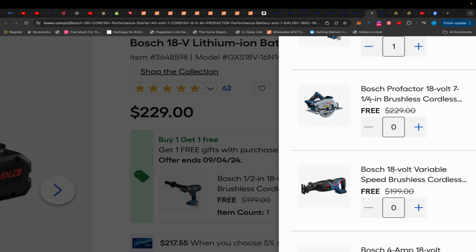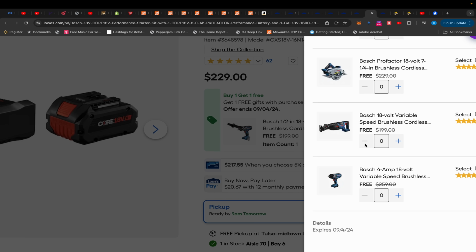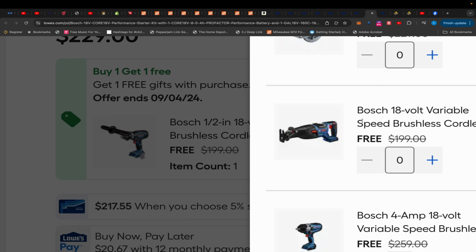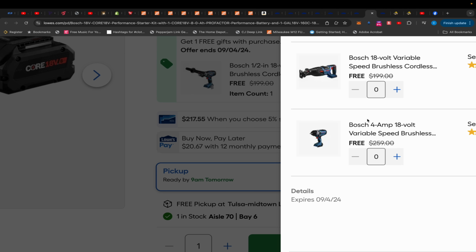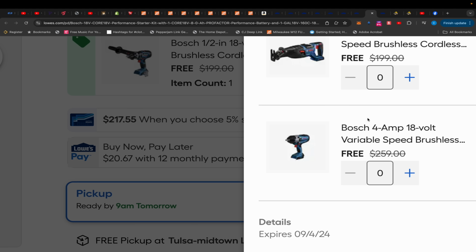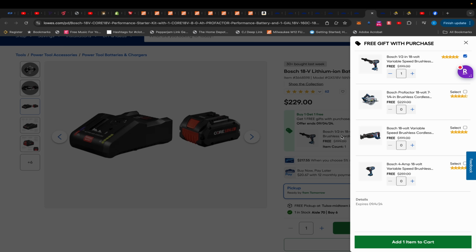You also can choose from the Bosch Pro Factor 7¼ inch circular saw, which is $229 itself, or their very good reciprocating saw with the orbital function, nice rafter hook, modes and all of that. Or they're also very good high torque impact wrench. Now again, since everybody's come out with new ones, this is not the best on the market anymore, but it is no slouch and it'll get anything you need done. So there you have that as well for $229.